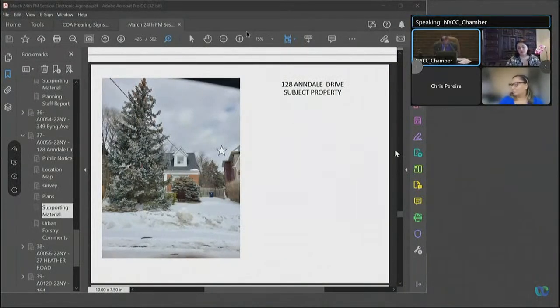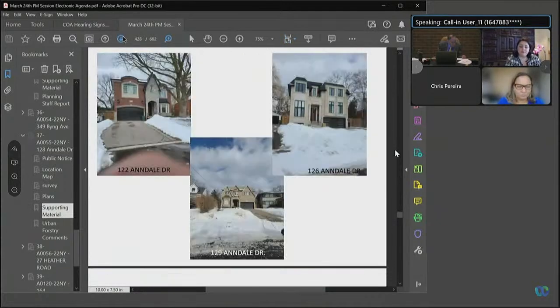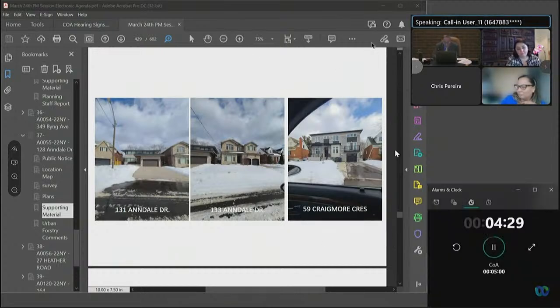Okay, no problem. The home that we are proposing is very similar to, if you refer to my package, 131 Andale, exactly the same design. This particular lot is an irregular shaped lot, and that's why we have the side yard setbacks. On the east side, we have a side yard setback of 1.54, but it opens up to a 1.55 and then beyond 1.80, closer to 3 meters. And the same on the west side.